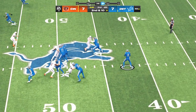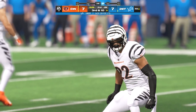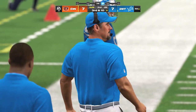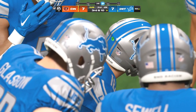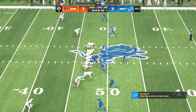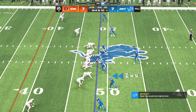Goff now to throw. And that one will fall incomplete. Clock here now just under 30 seconds to go in this first half. This offense was on the move. Now 2 straight incompletions have them looking at 3rd and 10.